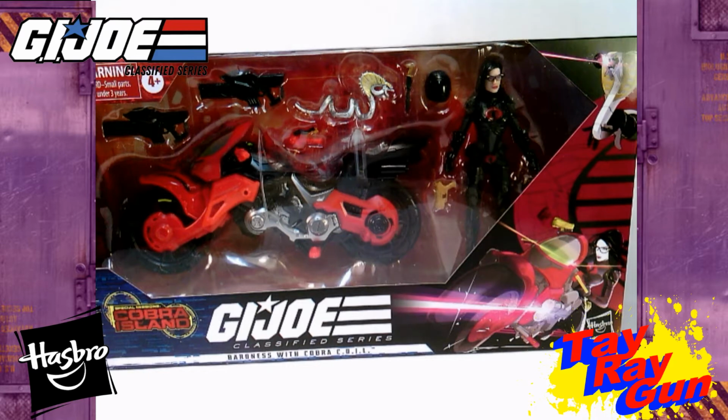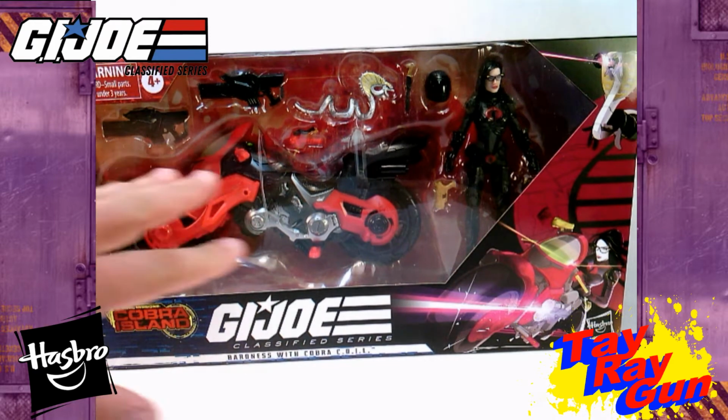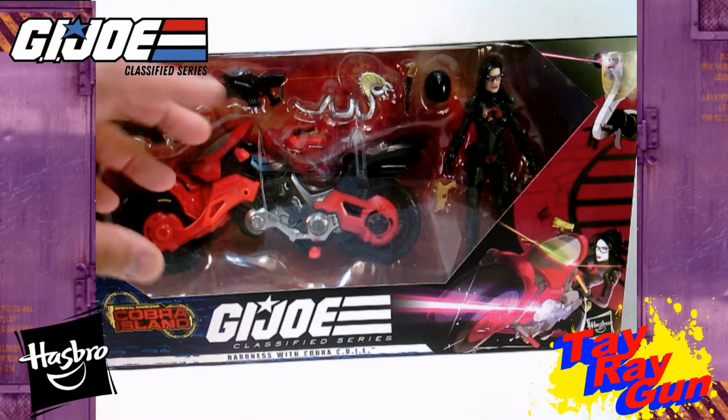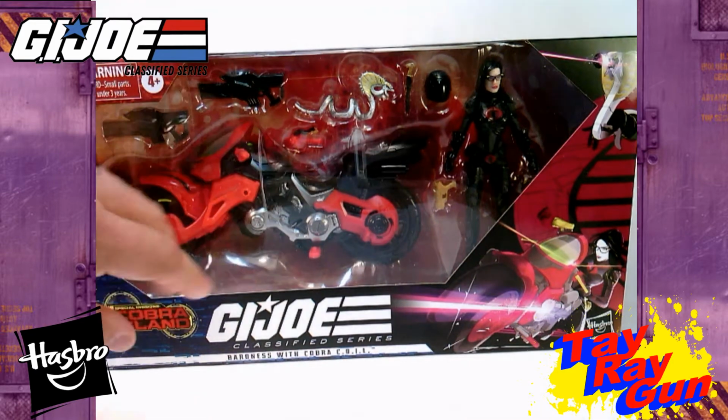Alright, this is Hasbro's Special Missions Cobra Island G.I. Joe Classified series Baroness with the Cobra C.O.I.L. Of course, the Baroness being one of a lot of fans' favorites. She looks great in this kind of 6-inch scale here. Now, with the Baroness, we also get that motorcycle here with just the Cobra C.O.I.L. And it looks like it's got a ton of great detail in there. I can't wait to check this out and see what all the little pieces are in there.